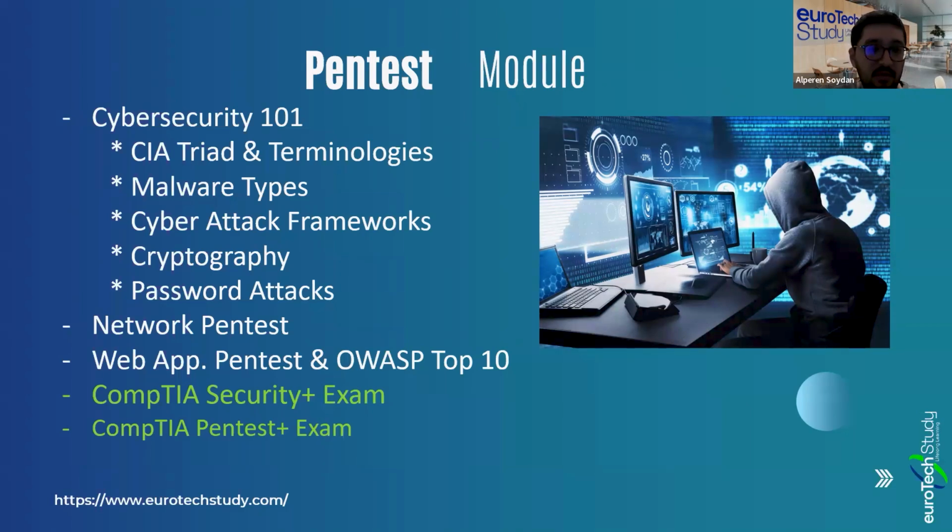Web application penetration testing, everywhere is web application nowadays. We are using maybe more than 100 different web applications every day. We are connecting to lots of web applications every day. And in this module, we are learning how to hack them. Like how to find the vulnerabilities, the weaknesses in web applications, how to manipulate them, and how to exploit them. And we are working on OWASP Top 10. That's one of the famous web application frameworks, we can say. Then at the end of this module, you will be able to get CompTIA Security Plus and Pentest Plus.